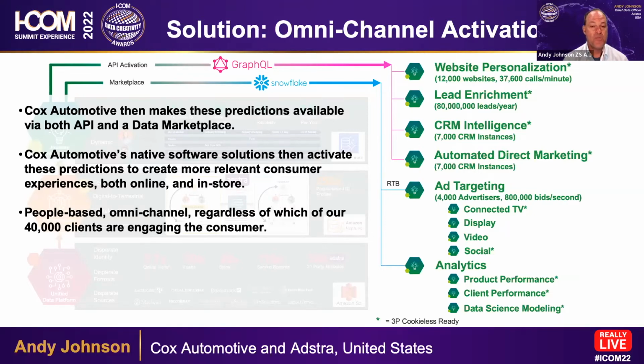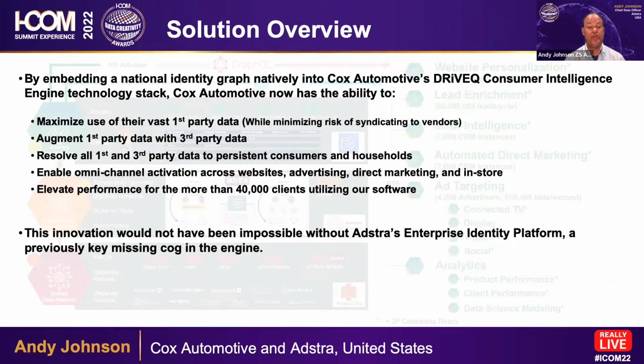Next slide. So let's quickly go over the solution overview again. An embedded omni-channel identity graph with full hygiene, resolution, connection, tagging, and enrichment capabilities inside of the Cox environment, enabling them to resolve, connect, and enrich across all first and third party assets. It reduces the complexity of working with a web of vendors, and it gives them ultimate speed and control. So that all sounds cool. Next slide, though. This is the cool part.